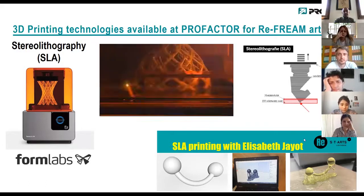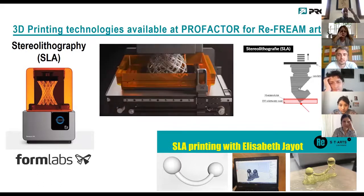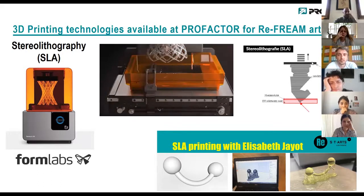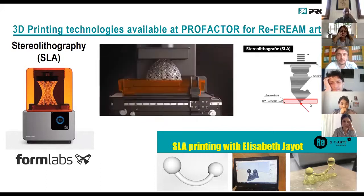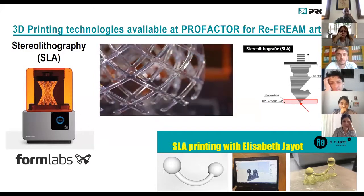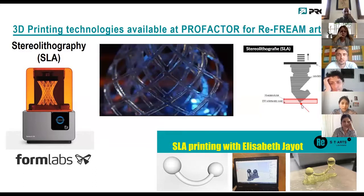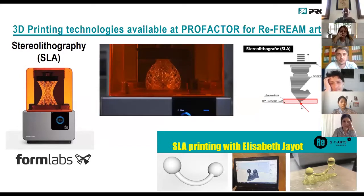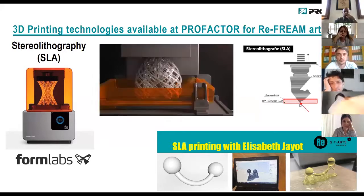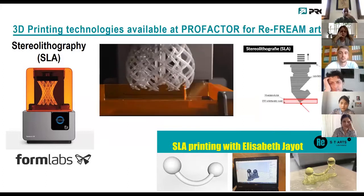Now, the system that we have at Profactor is from the company Formlabs, and in this system, this liquid resin is in a tank, and the building platform is lowered into the resin, leaving only a very thin layer of liquid between this platform and the bottom of the tank. And then a UV laser goes through the transparent window at the bottom of the resin tank, and this laser is selectively hardening the material. The object is built in consecutive layers, and each of layers can be less than 100 microns.